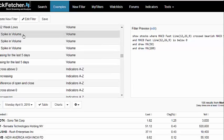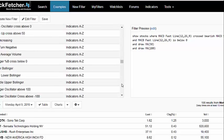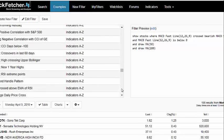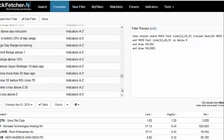Volume spikes, a lot of people like those. New 52-week highs and lows. Oscillators. I mean, my gosh, right? Bollinger Band stuff. It's just crazy how many things they have. Outperforming individual stocks or indexes. And yeah, the list goes on and on.